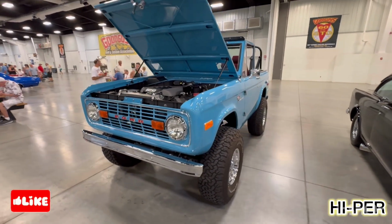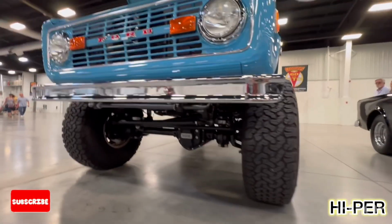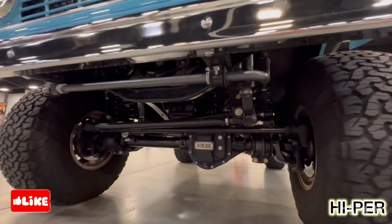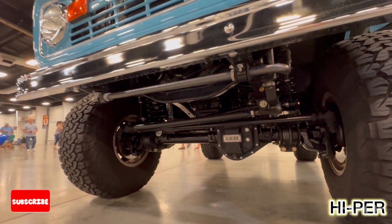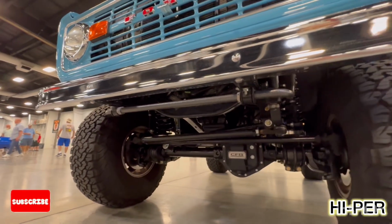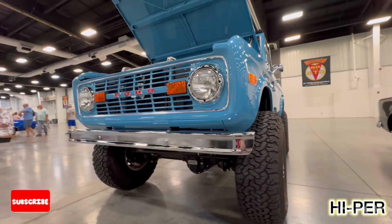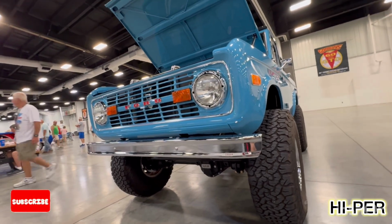Straight as an arrow. Down below, it looks like it's got a lot of heavy duty suspension parts. Yeah, all the front suspension is similar to stock, but all heavy duty. I don't know if it's James Duff or who. Even a roll bar. And they put a little pan under here because it's got a body lift, but I like that. It's a nice little way to hide your body lift.